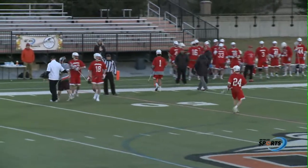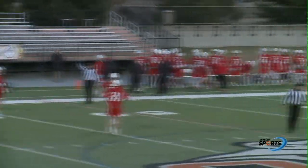John Mullen, the junior out of Syracuse and Christian Brothers Academy, down for Ohio Northern.